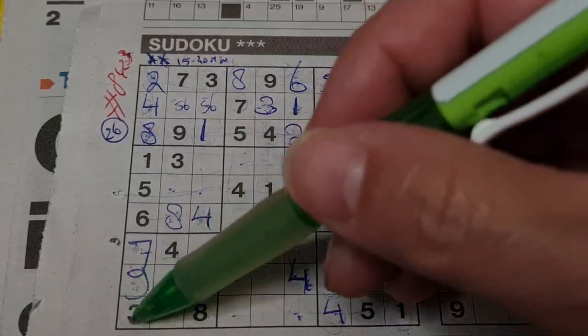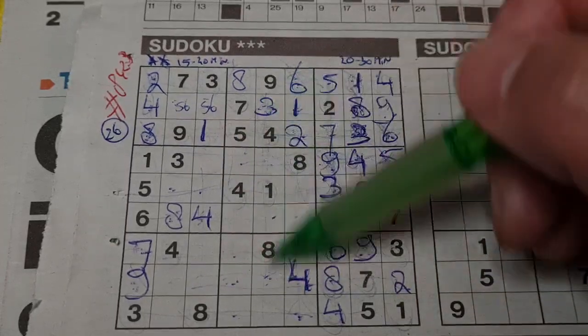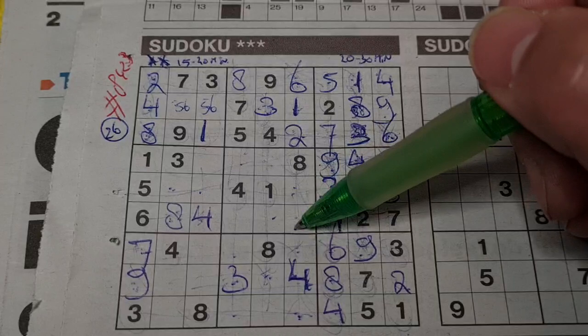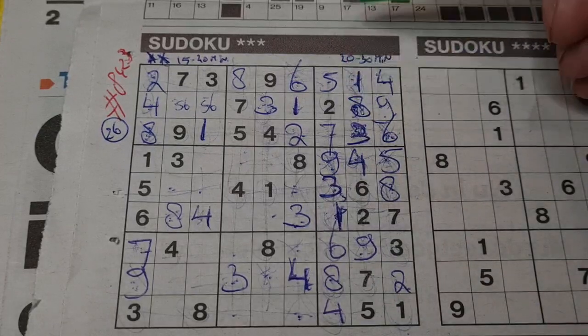3 in this row, 3 in the last row, so the row between, only 2 places left for the 3: here or there. We have a 3 in the middle column, no 3 there, 3 should be there. 3 in this column, 3 in the middle column, so the column next. Only 2 places left for the 3: here or there. We have a 3 in the middle row, no 3 there, 3 should be there.